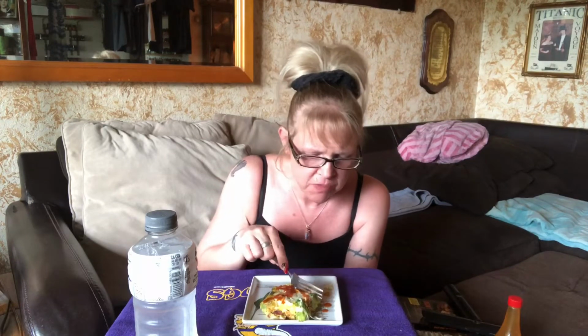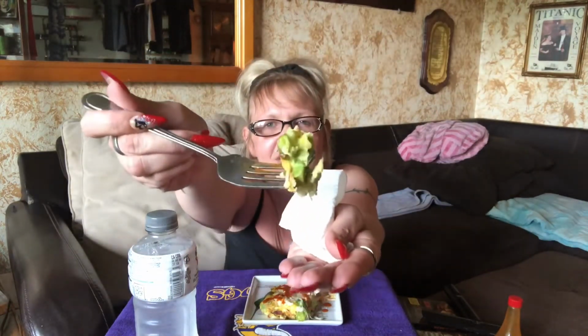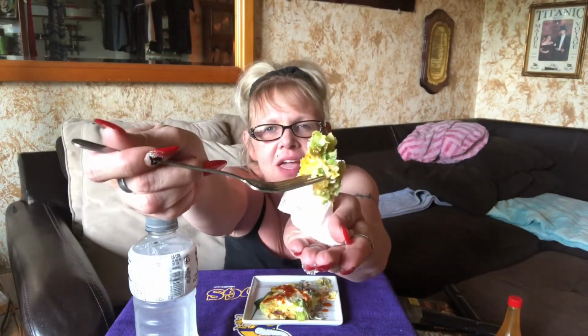Absolutely delicious. Show you another bite here. All the veggies and the egg and the cheese on top. Yum. So good.